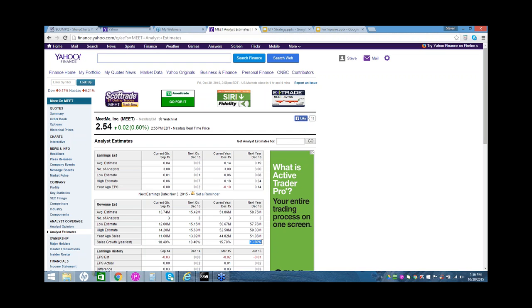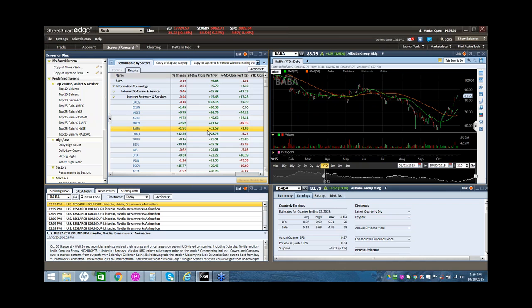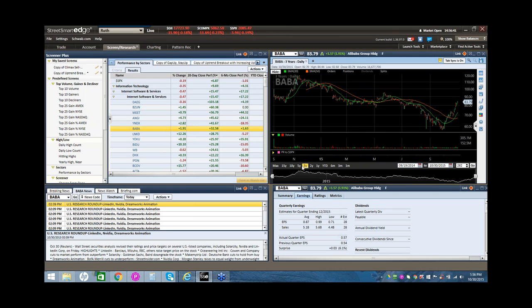Sales are 13% growth. So it's growing. It's breaking out. It's in a top sector. So maybe that's on your watch list. You can continue to just dig in and easily find stocks to put on your watch list. Or you can just say, okay, I just want to go after the stocks that I already know. Alibaba. Everybody knows that.